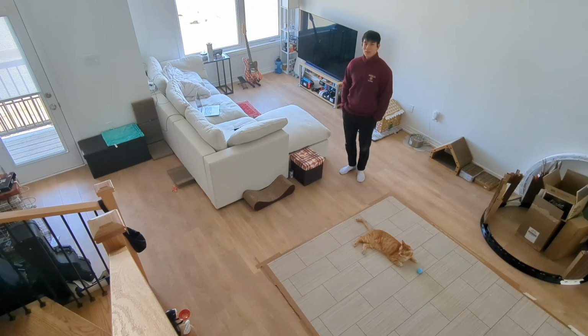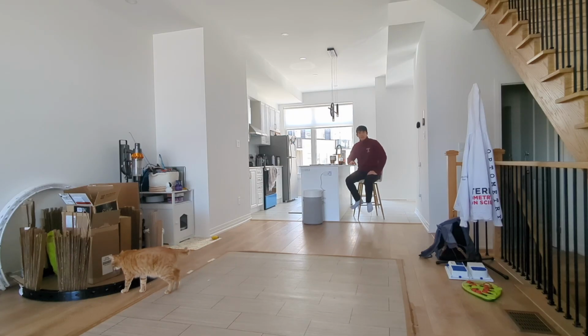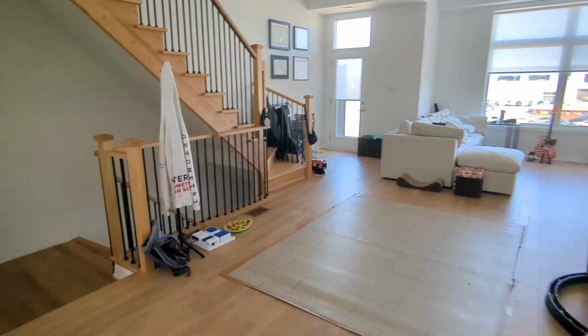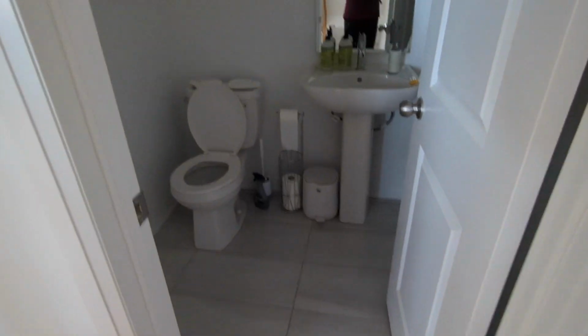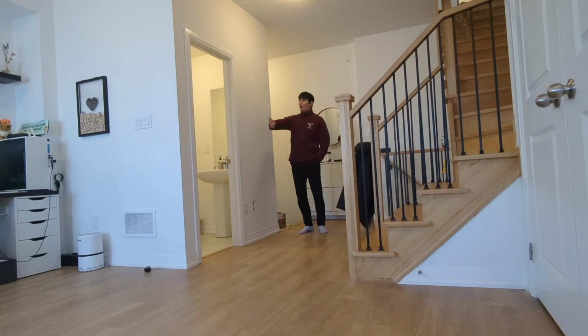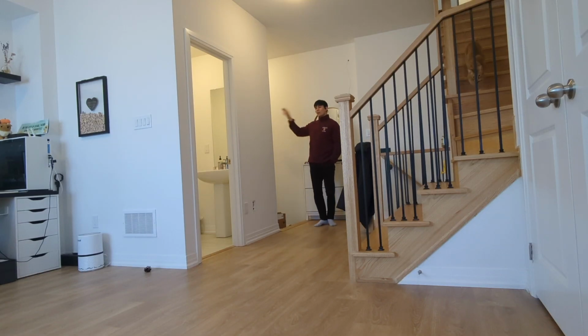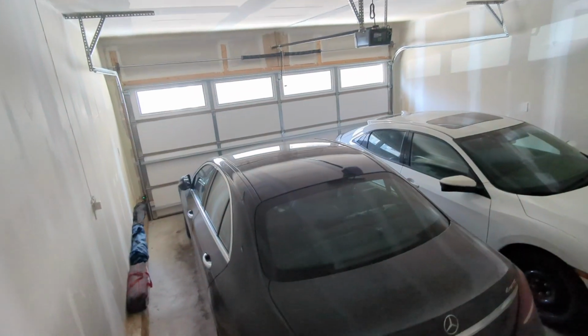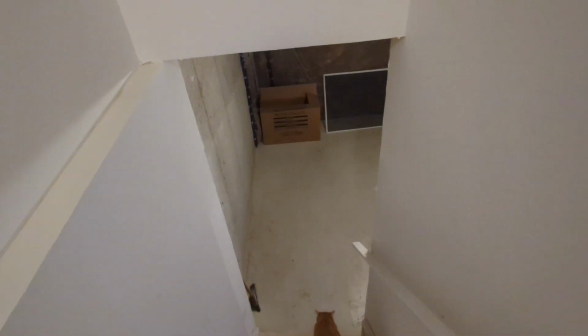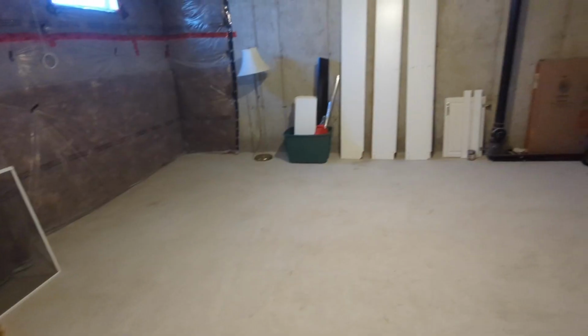And here we have our 2nd floor, the main living room area. The main living room area is also shared with our kitchen. At the back of our kitchen, we do have this little nook here, which is just big enough for a couch or a little place for coffee. That concludes the majority of the 2nd floor. The only thing that we didn't talk about is the washroom here. And here we have the 1st floor or ground floor of our building. Washroom over there, garage, and also basement. It is a double garage. Here is the basement, and it is, as you can see, incomplete.